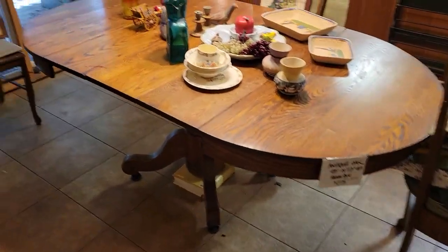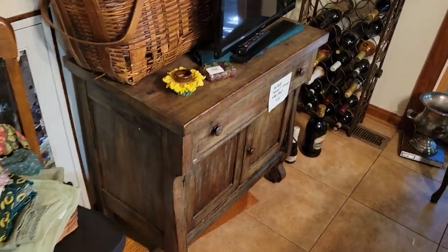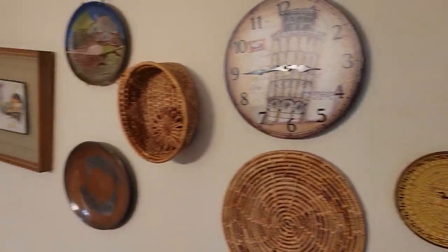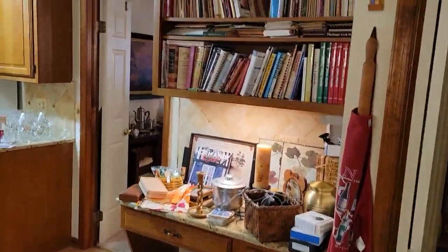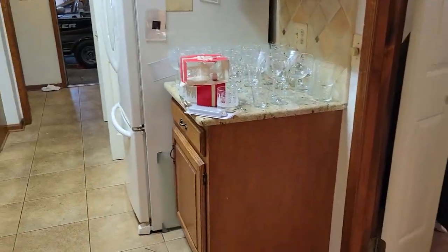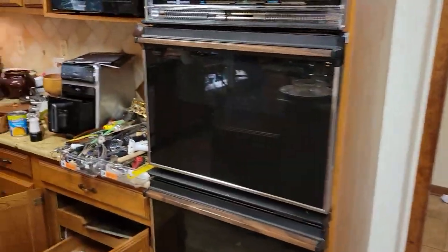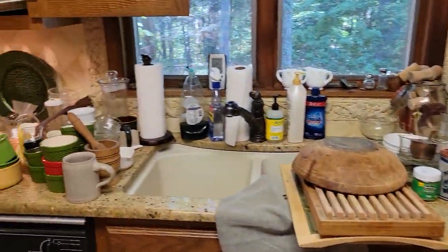Here's the kitchen. Pretty oak table. There's a couple of antique pieces there. Oh, pay no attention to those bottles. Books and cookbooks. Again, we're swinging around the kitchen. We'll end up in the garage. Then we'll go downstairs, then upstairs. Obviously, we're in the kitchen.